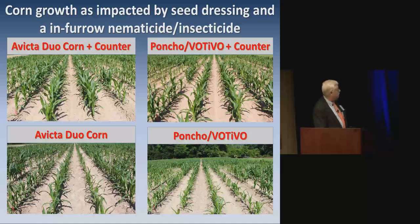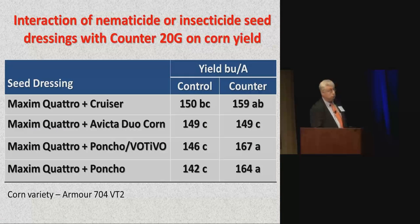Here's the Evicta Duo corn down here. Here's the Evicta Duo plus Counter. Those plants are much larger. Here's the Poncho Votivo in the foreground. There's some nematicide treated plots in the background. You can see the difference in the plant height. And then here are these adjoining plots treated with Counter. So they were much larger plants with the Counter than without.